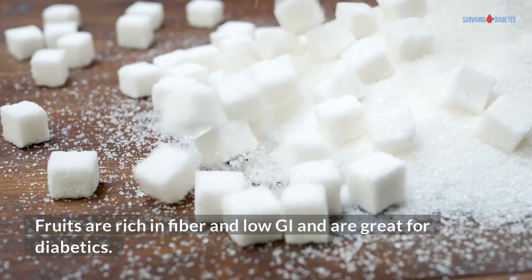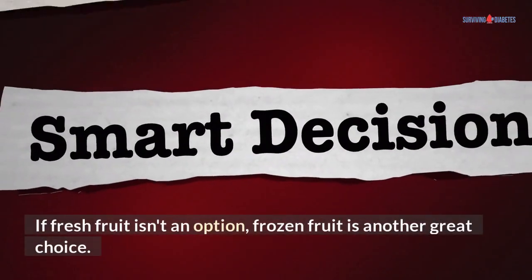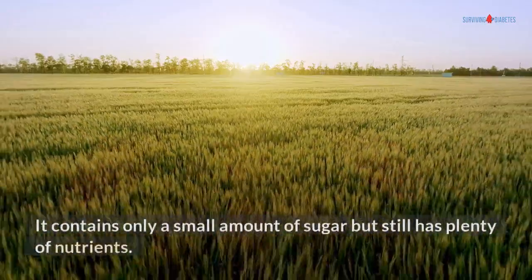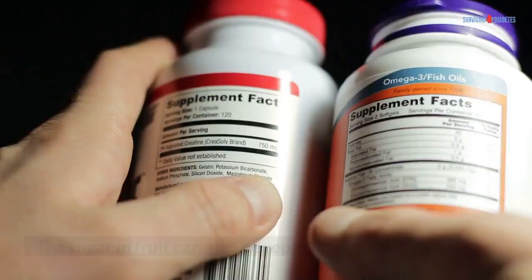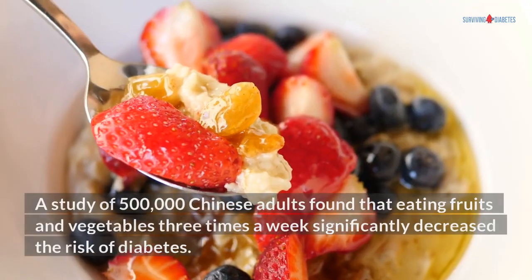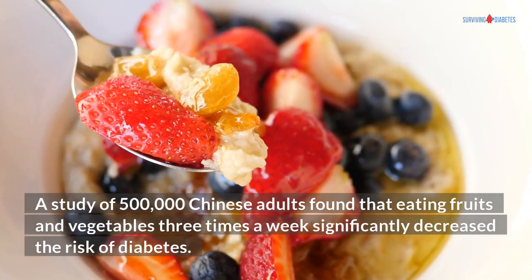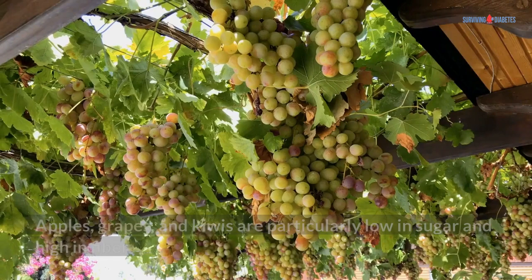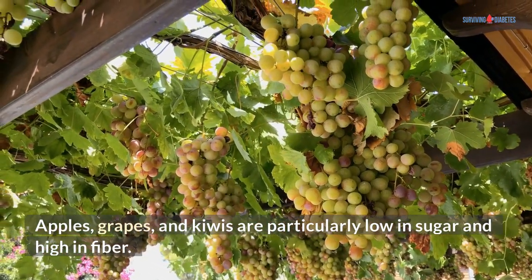Fruits are rich in fiber and low GI and are great for diabetics. If fresh fruit isn't an option, frozen fruit is another great choice. It contains only a small amount of sugar but still has plenty of nutrients. The sugar in fruit can also be replaced with fiber. A study of 500,000 Chinese adults found that eating fruits and vegetables 3 times a week significantly decreased the risk of diabetes. Apples, grapes, and kiwis are particularly low in sugar and high in fiber.